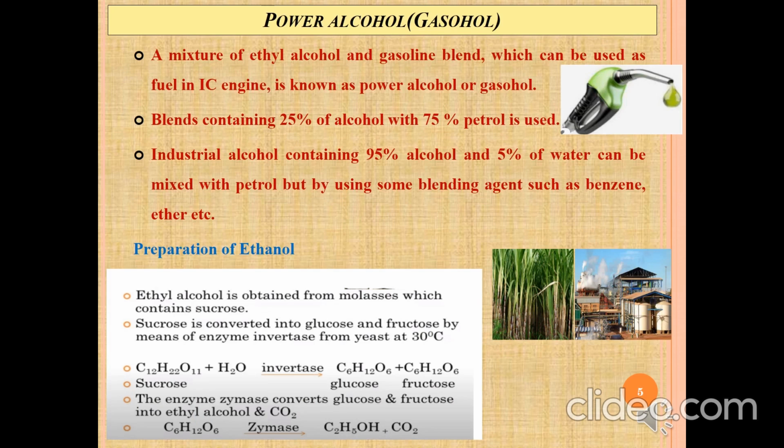Power alcohol. It is also known as gasohol. It is the combination of gasoline and ethanol. A mixture of ethyl alcohol and gasoline blend which can be used as a fuel in internal combustion engines is known as power alcohol or gasohol. Blends containing 25% alcohol with 75% petrol can be used. Industrial alcohol containing 95% alcohol and 5% water can be mixed with petrol by using some blending reagents such as benzene and ether.